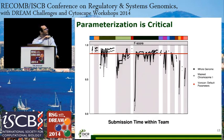What you're looking at is the parameterization order for these groups. So the colored bars along the top reflect different groups, and these are their submissions over time. So for example, this is the winning group, and their first submission was quite good, but after they got the leaderboard feedback, which used a small fraction of the data for the leaderboard, they were immediately able to improve their results by a significant margin.